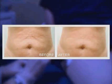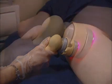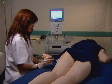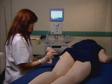Developed in Europe in the 1950s, mesotherapy has successfully been used to treat the unsightly dimpling of cellulite on millions of women in Europe. Here in the U.S., the side effects of temporary swelling, mild bruising, and patient fear of needles led to the development of no-needle mesotherapy.